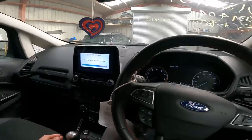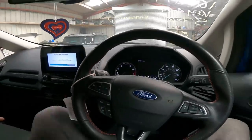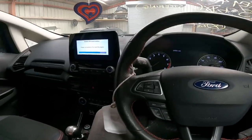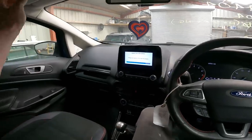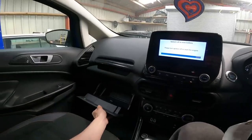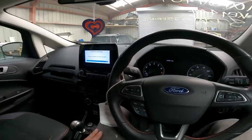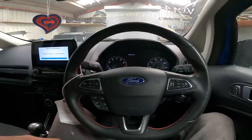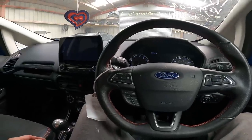Yeah, they're much nicer, these facelift interiors, but obviously the price reflects it. They're a lot more expensive. The pre-facelift cars are great value. These are that bit nicer. Obviously all your auto lights, cruise, sat nav, everything.